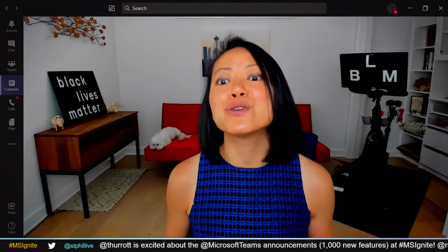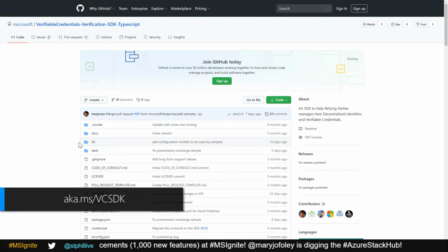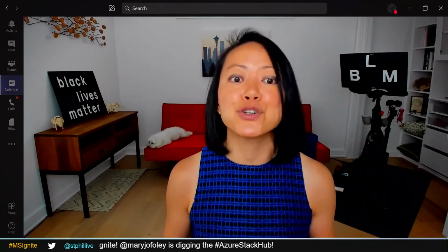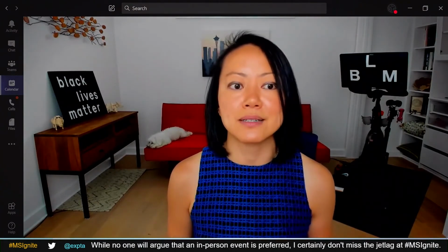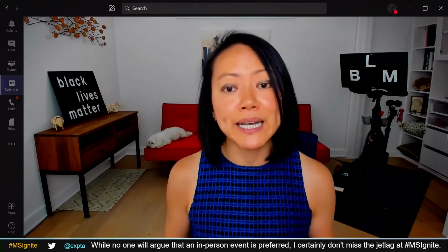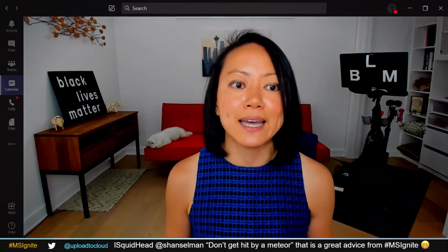Okay, so that's the issuer's role, but let's switch gears to the verifier. What do they need to do? If you're the verifier, you still need to do a few things for this to work. To get started, you need to download the Verifiable Credentials SDK and create your own DID. You can find that at aka.ms/VCSDK. You also need to create a QR code or deep link and publish to your website or include it in an email to trigger the verification process. This QR code or deep link will trigger a process that you can create using the Verifiable Credential SDK.